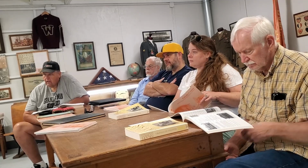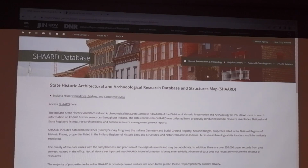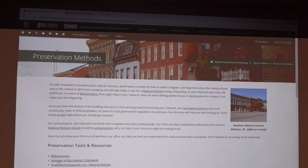What is restoration? Is there a criteria? There's a criteria. It's called the Secretary of Interior Standards, and on the database, there's help for owners, and then there's different things like preservation. You can go to preservation methods, and it'll talk about tools and the Secretary of Interior standards. So these are the preservation standards nationwide that you should look at if you're going to do preservation of a building. Doesn't mean you can't change things, but this is the best standard to go by.